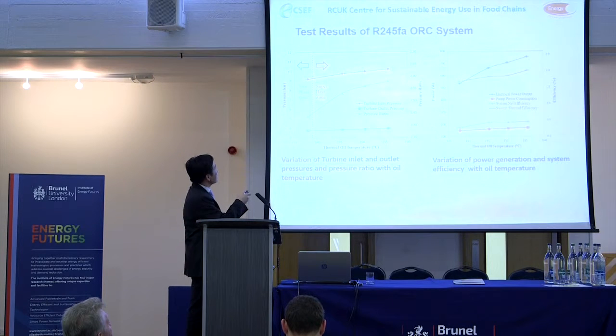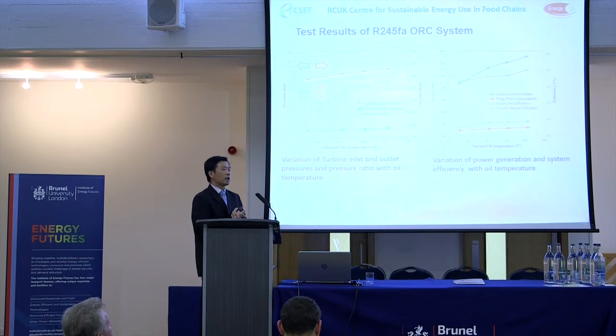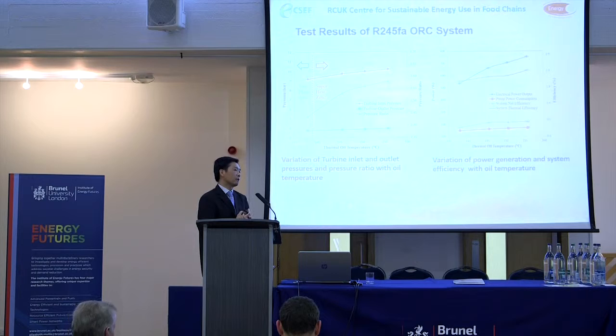The first one you can see: when you increase thermal oil temperature, the turbine inlet pressure will increase, and the turbine outlet pressure is slightly increased as well, but not that much. If you calculate the pressure ratio, when you increase the oil temperature, the pressure ratio of the turbine will increase as well, when you keep the other parameters constant.